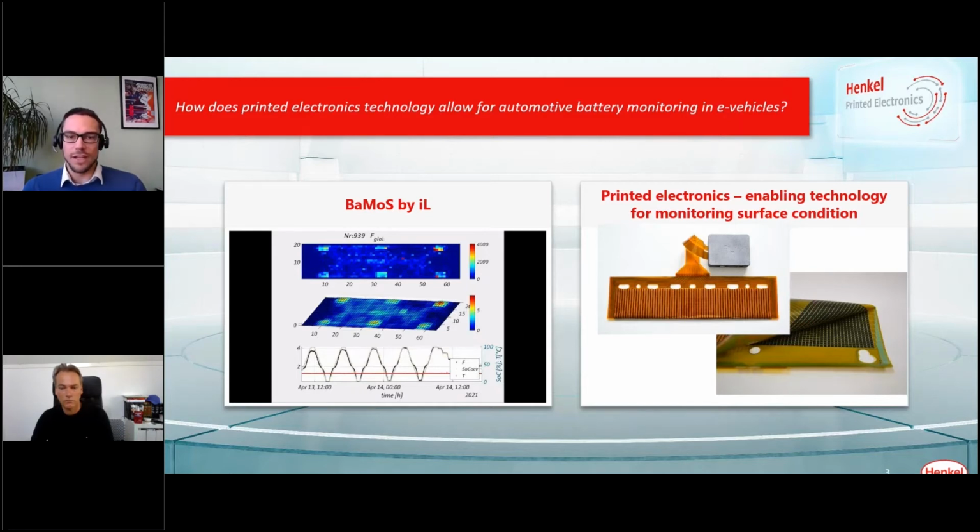And this is luckily with very similar ink. So we have also, of course, conductive silver inks and carbon-based ink. And with that, we get sensors with a resolution of 1 Kelvin and better. So this is very good and also sufficient, as we are informed from our experts, from the battery experts.